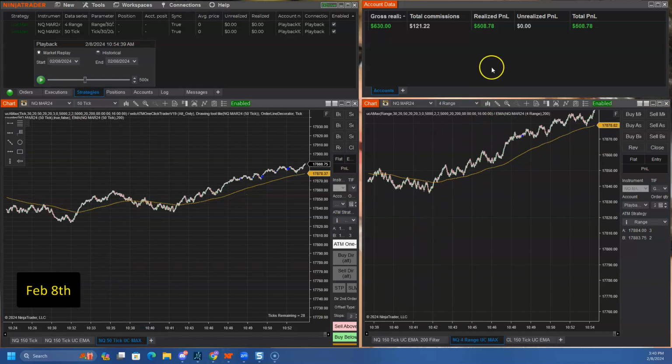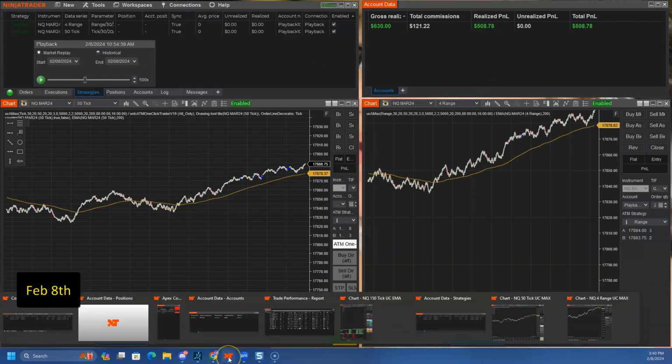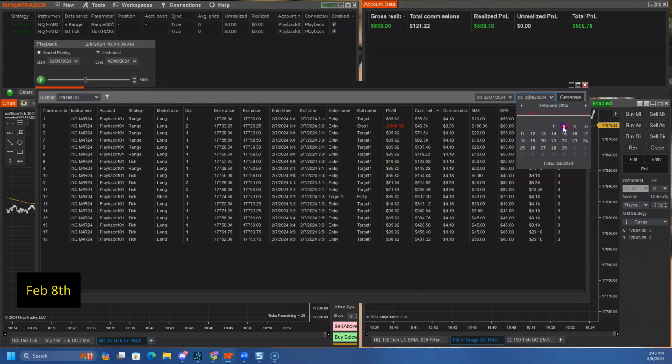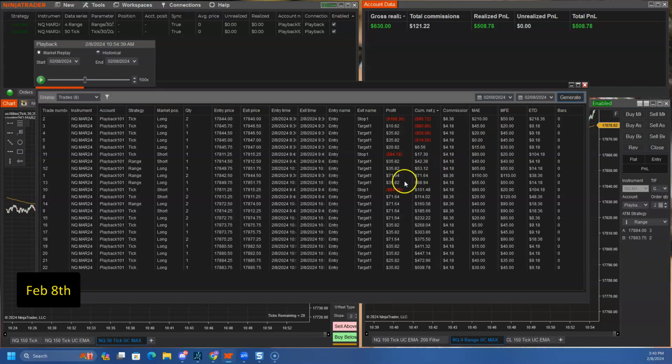Okay, so 508. Okay, that's great. Let me bring up the summary. Okay, so we started with a little bit negative, but it picked it back up again to close at 510 with a drawdown of 96.